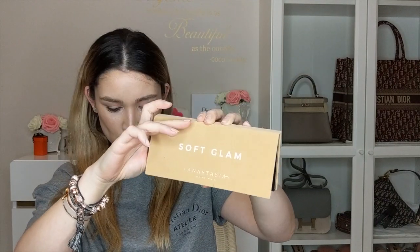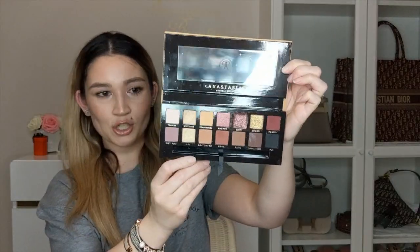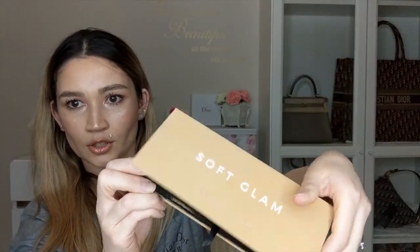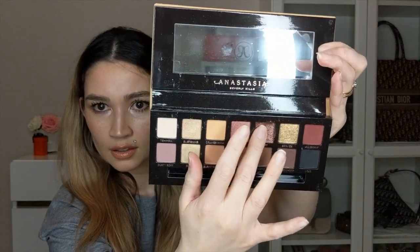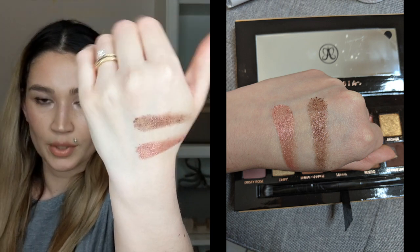And then the last item is the Soft Glam palette by Anastasia Beverly Hills. The retail price on this is 75 Australian, whoop, there goes the brush, 75 Australian dollars in Sephora. So yeah, there was a brush in there. And those are the colors here. I'll do a couple little swatches for you guys. So I will swatch this one, and that's them there. I'm definitely not an expert swatcher.